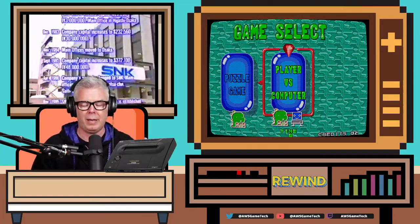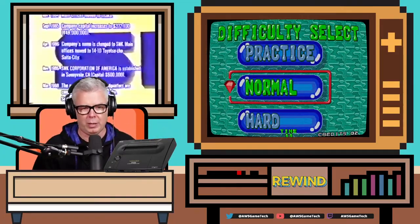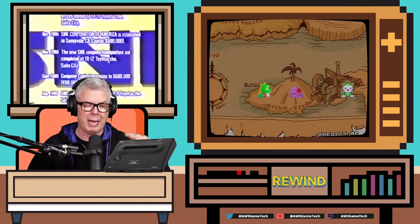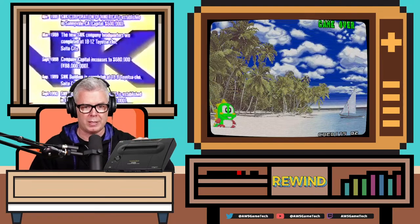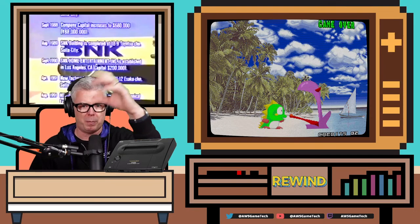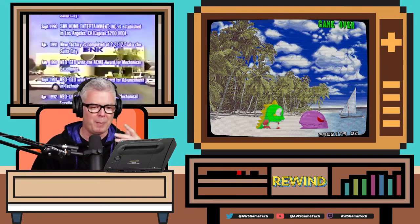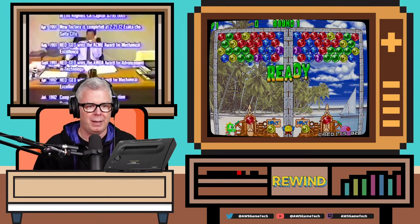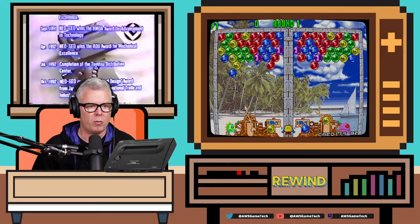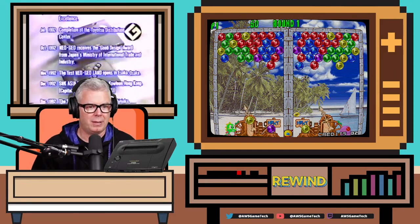The really cool thing, as you'll see here, is that when you are playing against the computer or against another opponent, if you eliminate four or more bubbles at once, the fourth bubble up gets placed into the opponent's play field. And so you're not only battling time, you're battling the bubbles dropping, you're also battling your opponent dropping more bubbles on your side. So let's see.